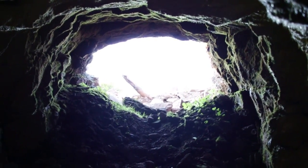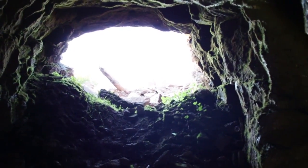All right, we're making our way back up. Oh, it's slippy. And there's those slabs that fall from the ceiling. Yeah. All right, we're almost back out the mouth. And here's what it looks like. Start seeing nature, some green, some grass.